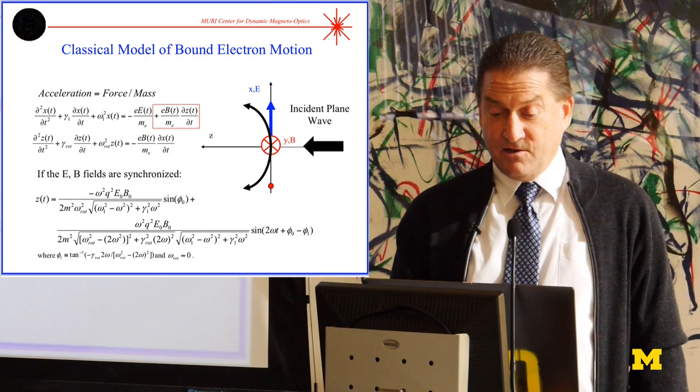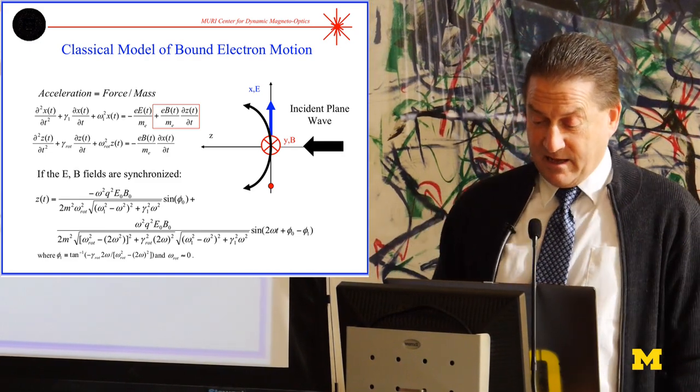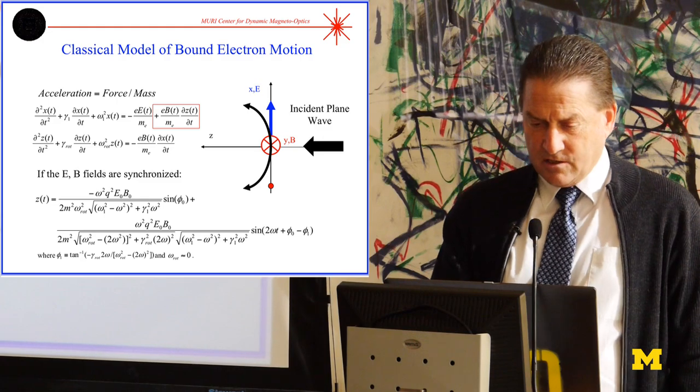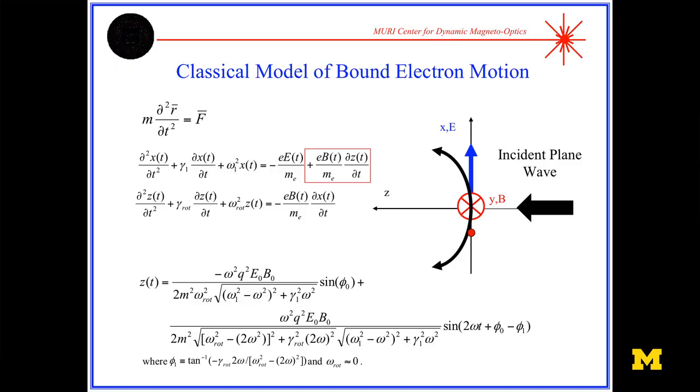So let's have a look at the cartoon you've been hoping I would play here. We're going to watch the motion of an electron, this red dot, in response, first of all, to the electric field. So it begins moving along the electric field as the light travels to the left. But if we consider now the B field, this causes a little deflection and some curved motion, as shown here.